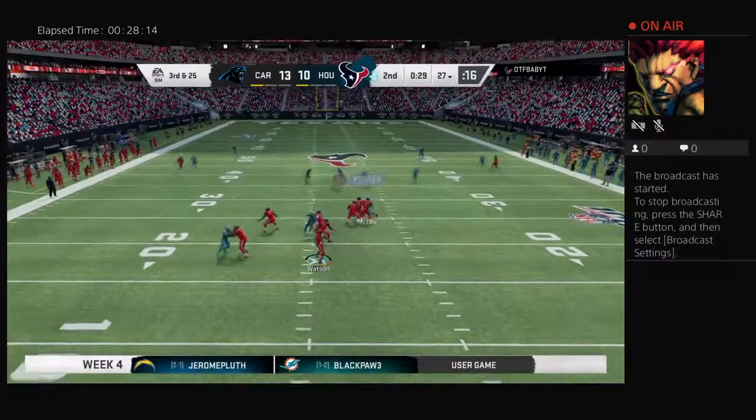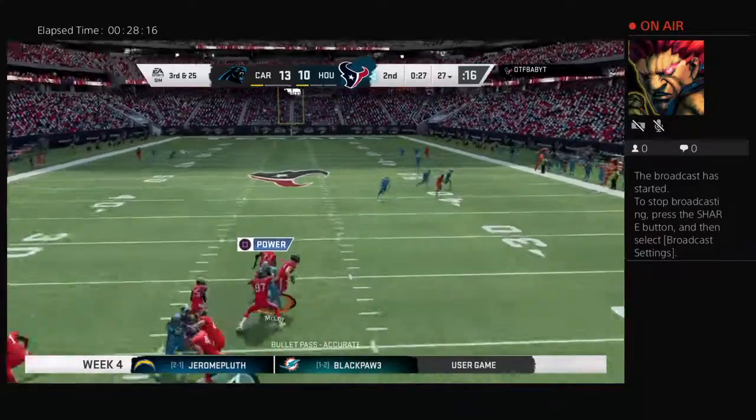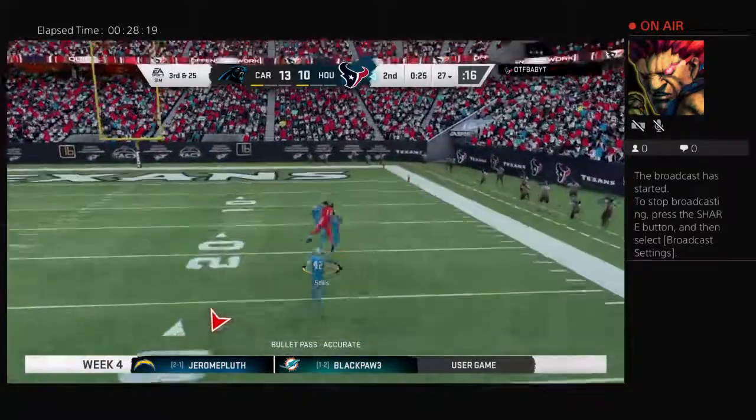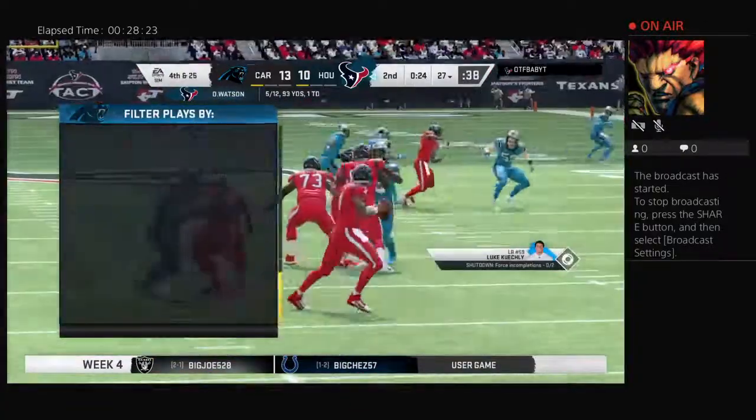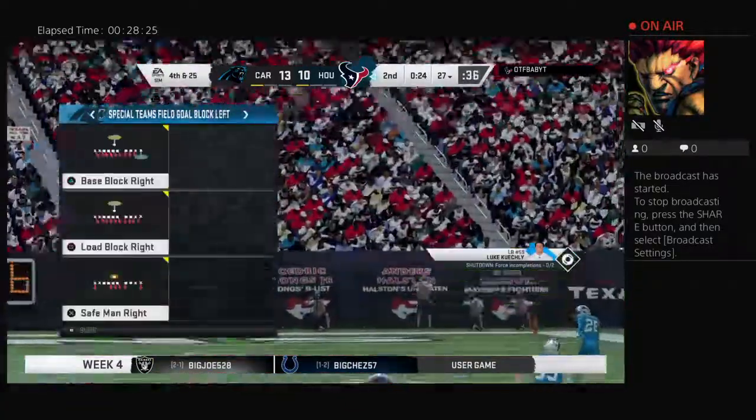Now Watson operating from the gun. He's going to wind up and air it out. And that'll wind up incomplete. Bold play call there. Now it's 4th down.